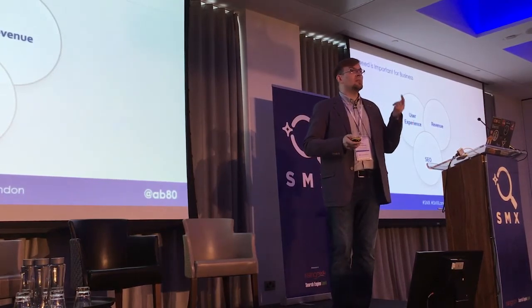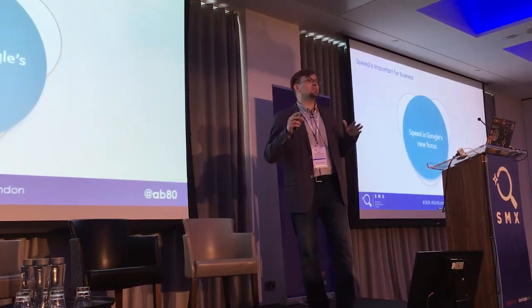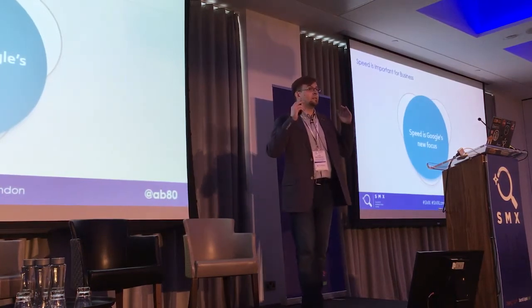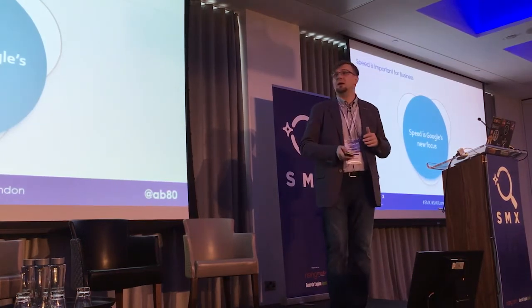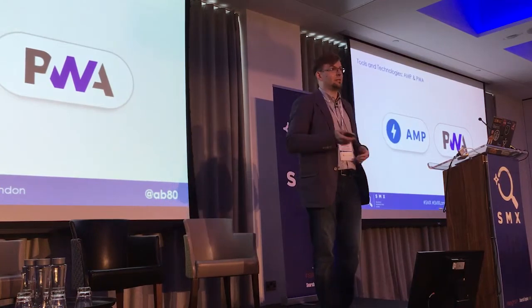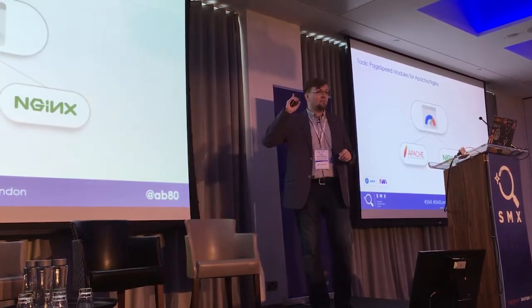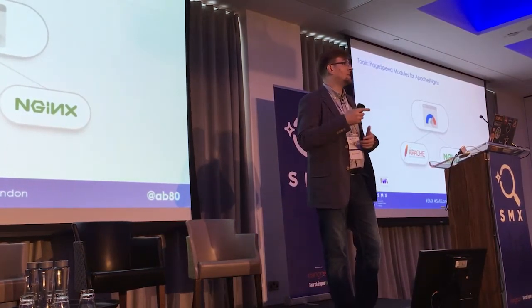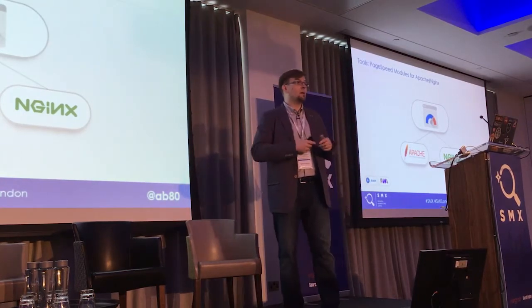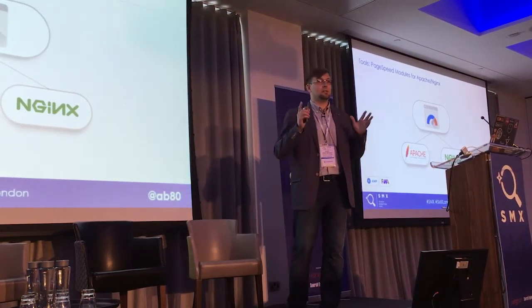What is more, Google really seems to have made a strategic decision to focus on speed. We've all seen how much time and effort they invested into speed-related tools and technologies lately. For example, accelerated mobile pages and progressive web apps are very hot these days. And half of the presentations here at SMX are devoted to those technologies, right? Next, as many of you know, Google offers page speed modules for servers like Apache or Nginx to help us automatically optimize all the pages on our websites at once.